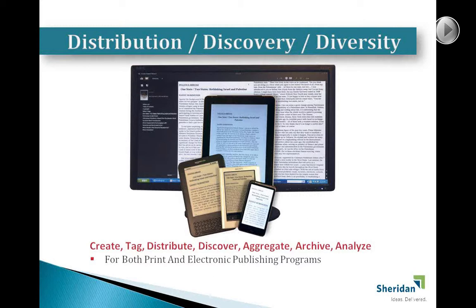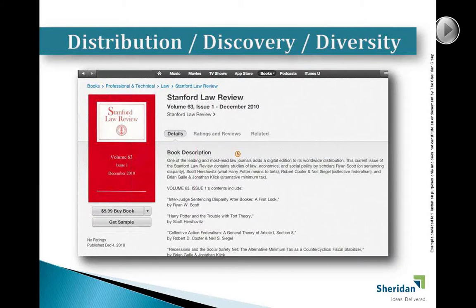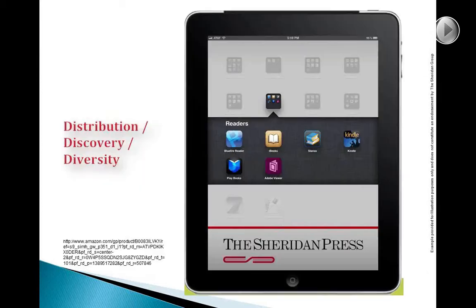Let's look at some ways that electronic publications are currently distributed. We'll use the Stafford Law Review as an example, though I could have selected any number of quality publications. Their ebook is available on iTunes. Several law journals are available in ebook formats from various third-party vendors. The file is downloaded to your mobile device. In this case, it's an iPad.